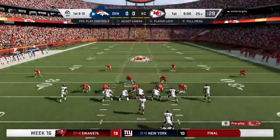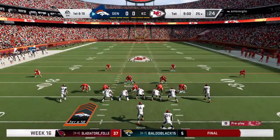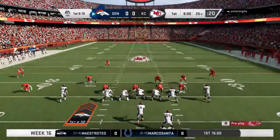Down. 18 Gator. Check, check. Walk 54. Walk 54. I got it. Hey, switch gears. Switch gears. Protein spill.